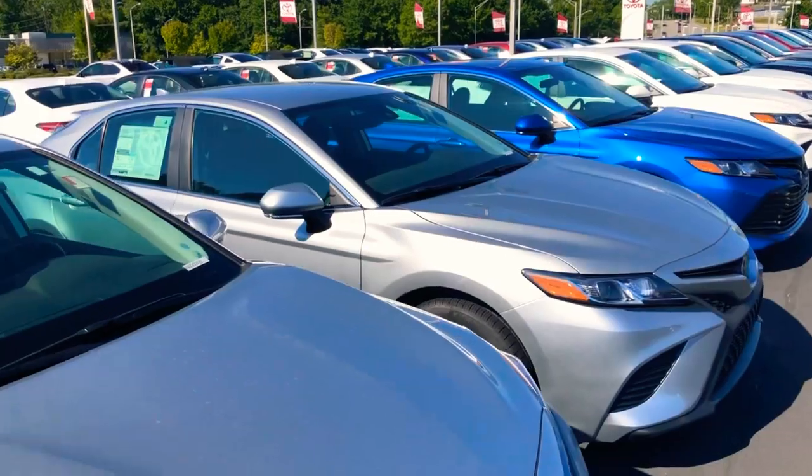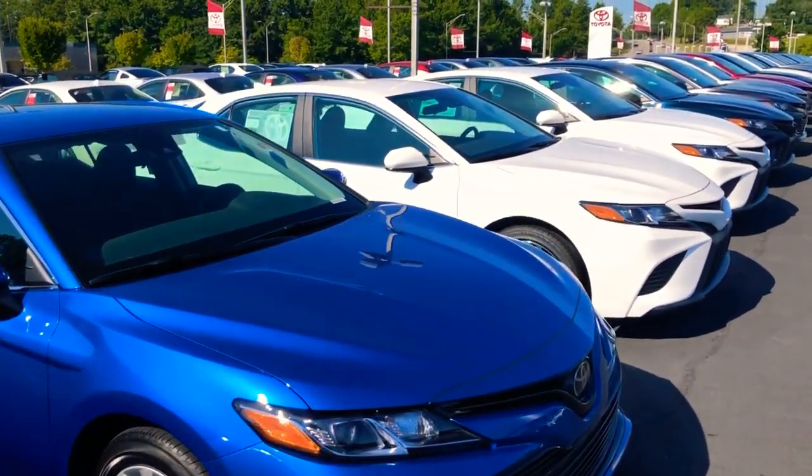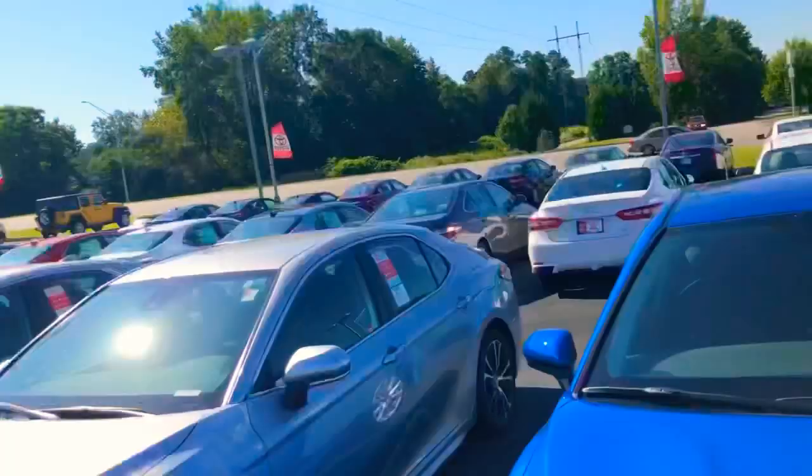The only thing left to do would be to come on down here. Let's pick out the right one, pick out the right color, and let's take it on a test drive. So, you know where we are. Come down here, come see me at 1221 Lafayette Parkway here in LaGrange, Georgia. And whenever you get here, make sure you ask for DJ.